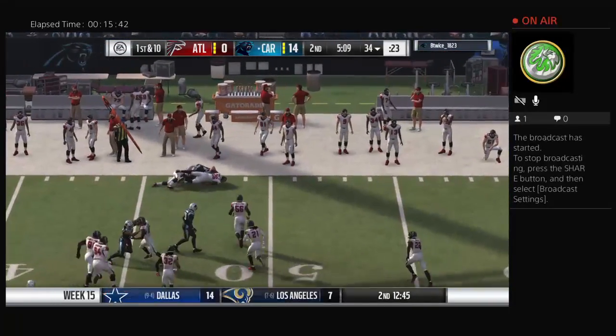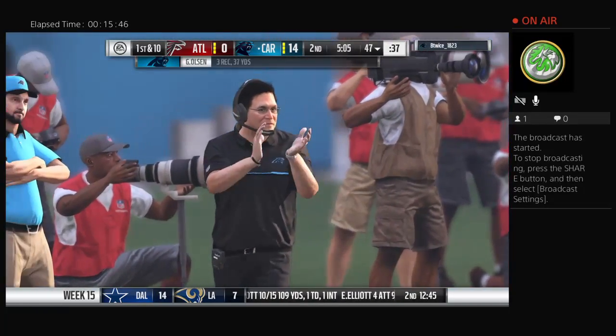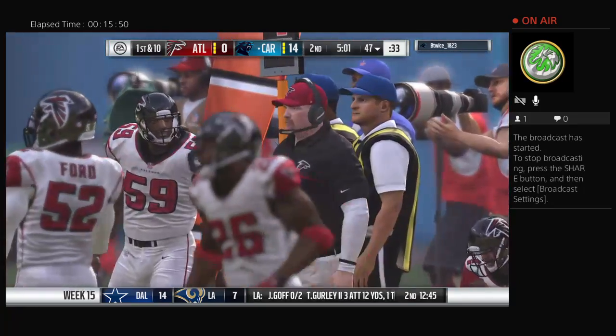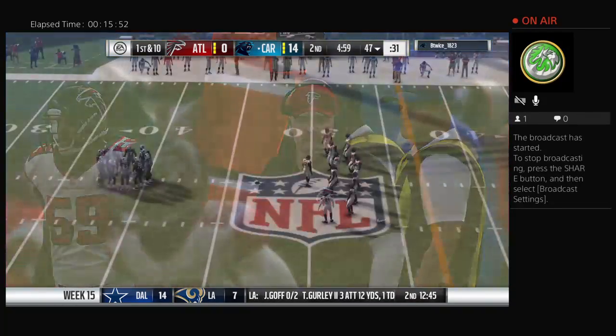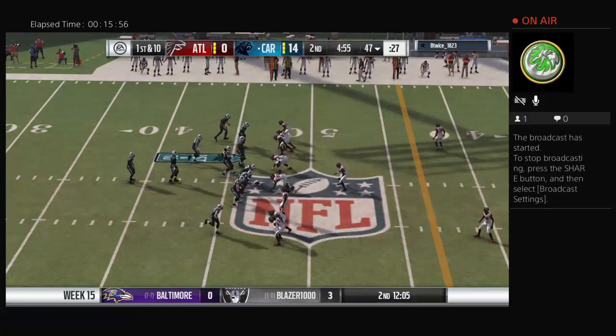And caught left side, Olsen. And able to get this one across the 45 before he's brought down. When you execute a drag or a crossing route really well and give them a chance to let it develop a little bit, you can gain some significant yardage hitting your tight end on that one.